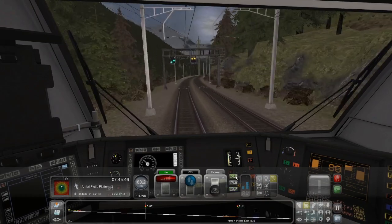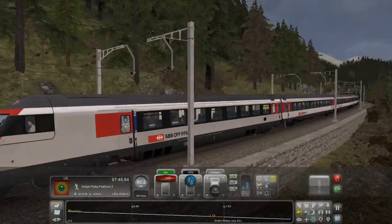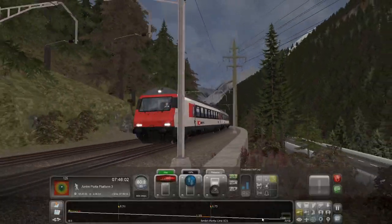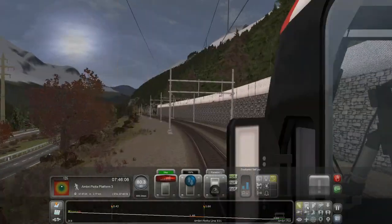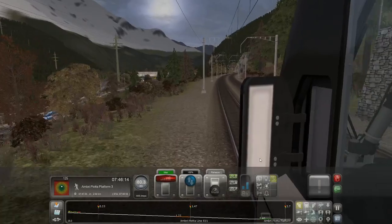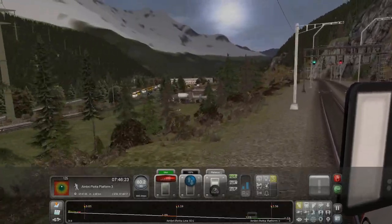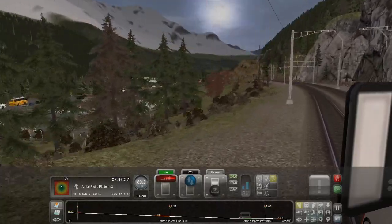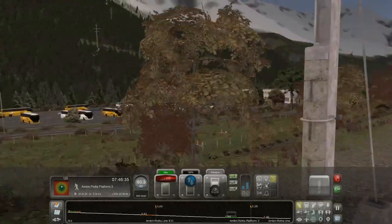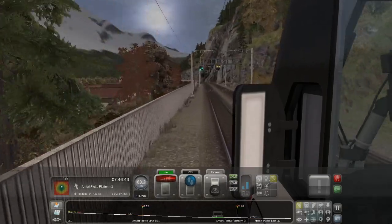Okay. Let's just go back to that. Cool. Right, let's just hop back into the cab. Okay, now I know what I'm doing. Oh, I'm loving this already. I can see me doing several runs along this route. Not too sure how good a place I'm going to be on this, but we'll soon find out.